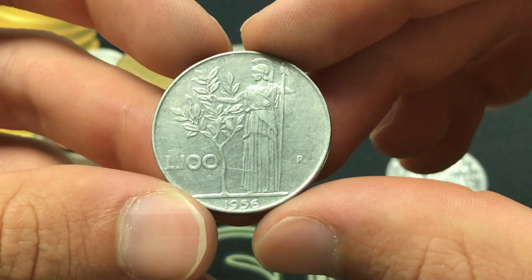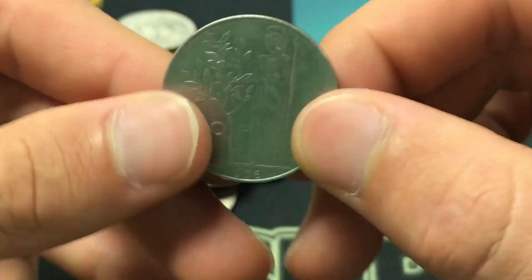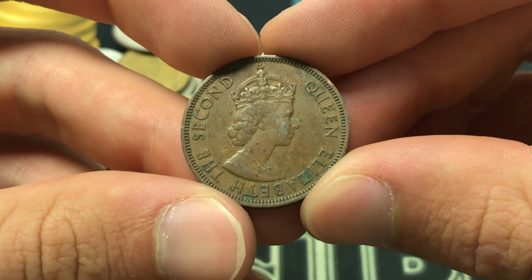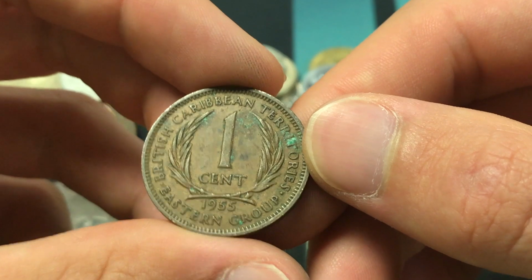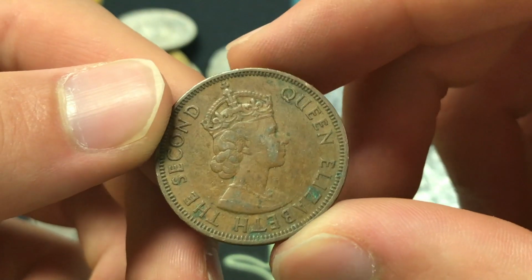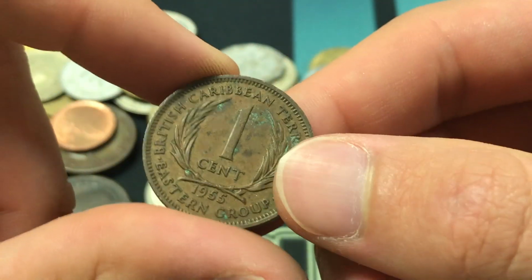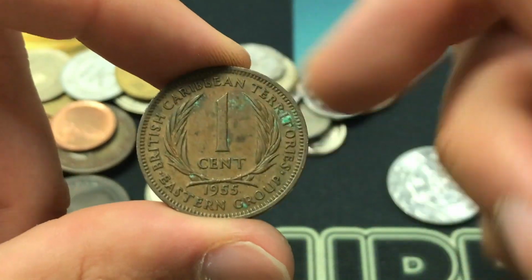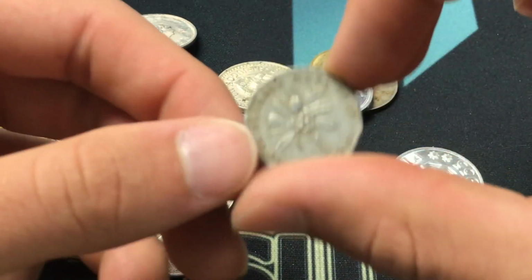Here's 100 lire from Italy in 1956, the Republic of Italy, and they also have a very inflated currency. This one is British Caribbean Territories, 1 cent, Eastern Group. So that's what's now the East Caribbean states. They kind of morphed their currency, and a fun fact that I've learned recently is that all the British currency from Great Britain does not have Great Britain on it, whereas some territories always explain exactly where it's coming from. So just good to know.